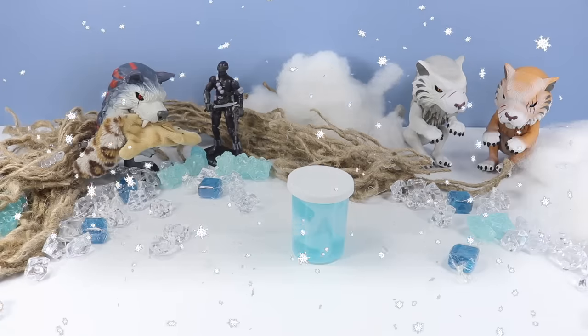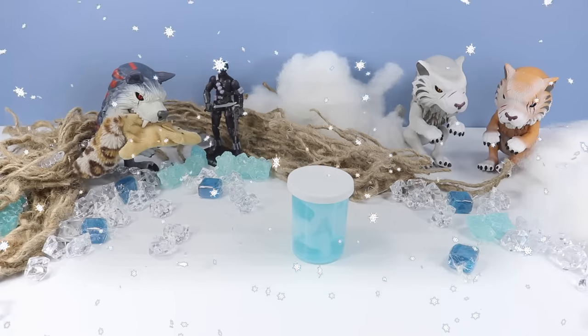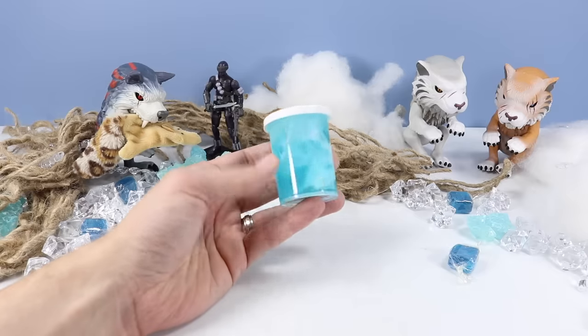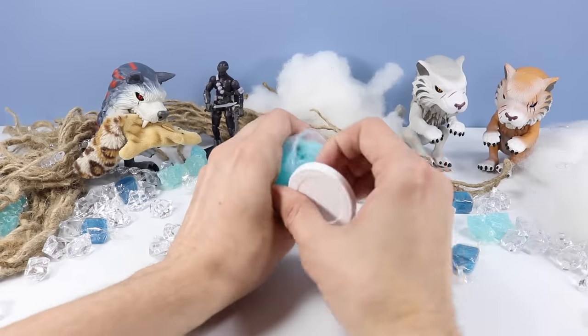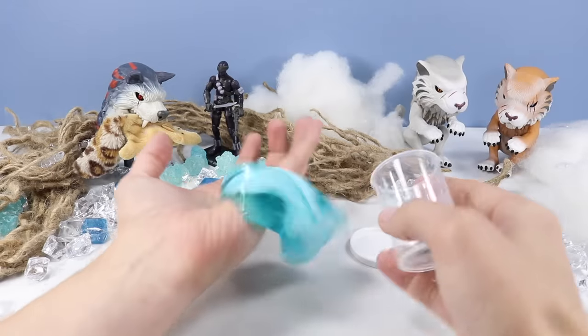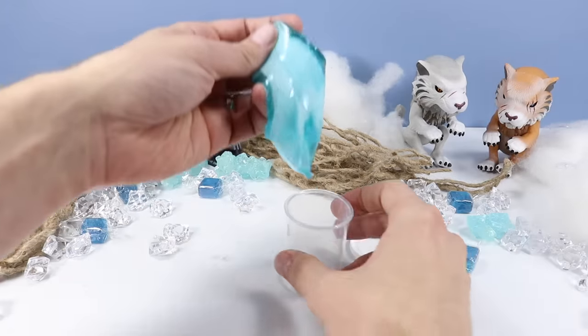Oh my goodness, I almost forgot to play with this Arctic slime. Thanks, Untamed. Look at it, it's so cloudy and cool. Kind of feels cold too. Ooh. Whoa, Arctic slime. Ooh. It's kind of still in the container shape. Whoa.